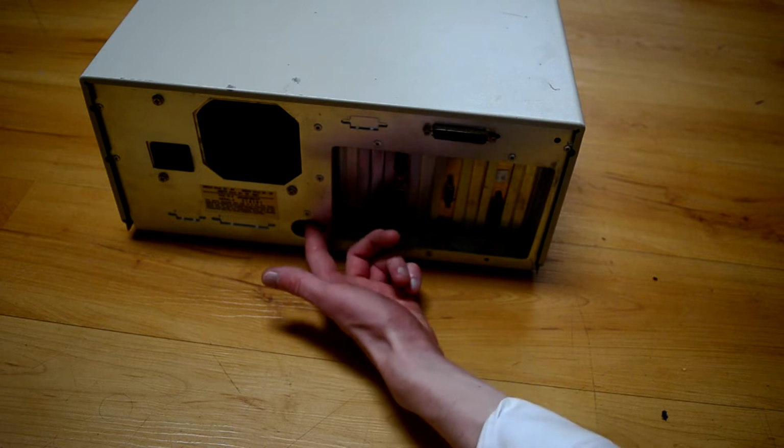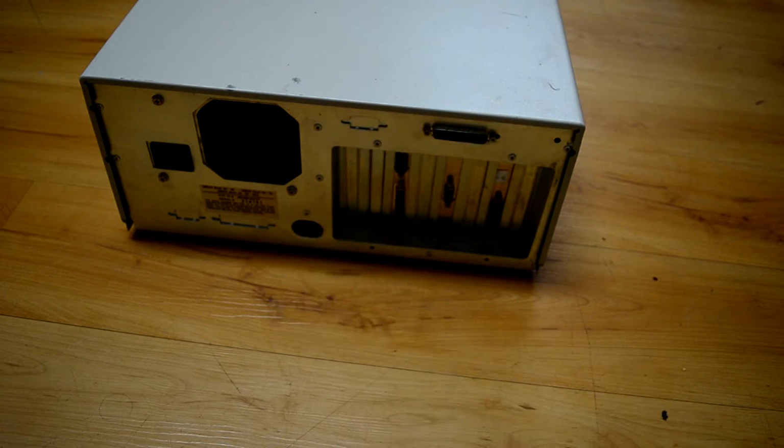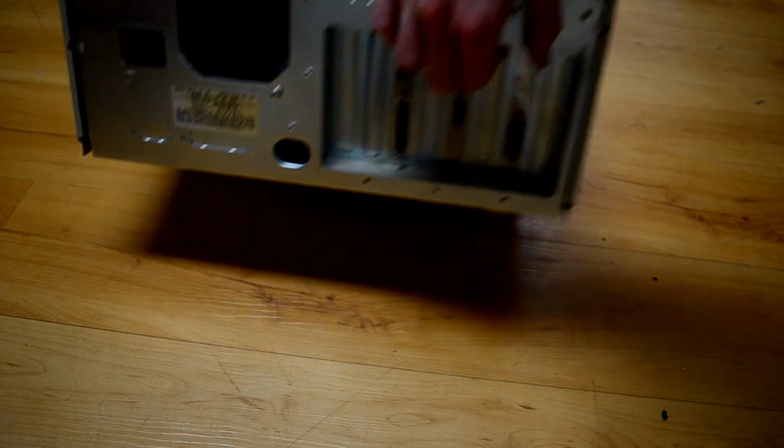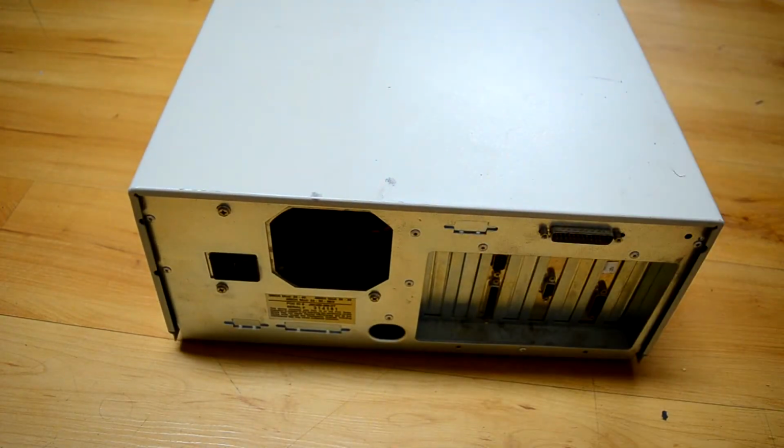Now this down here, this is why I think the system is older. That is an AT style keyboard connector. That's not PS2. It's different. And I'm pretty sure I saw an AT keyboard when I was picking this machine up.